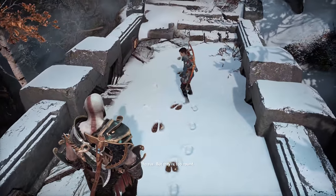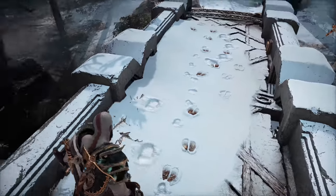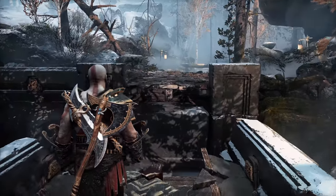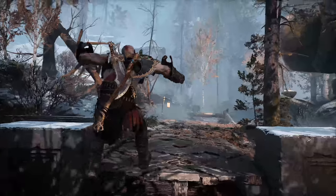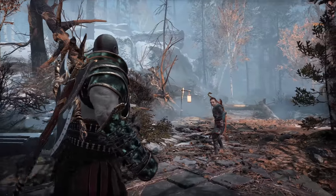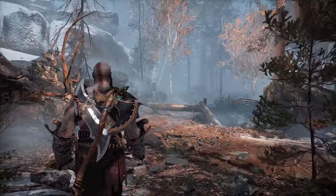More tracks? Hold on. Yeah, but they're too round. Could be a wild boar. Good. Now what? Just hopping across, right? This way, boy. Hup. Oh. Wait, deer tracks. They're fresh. This way.